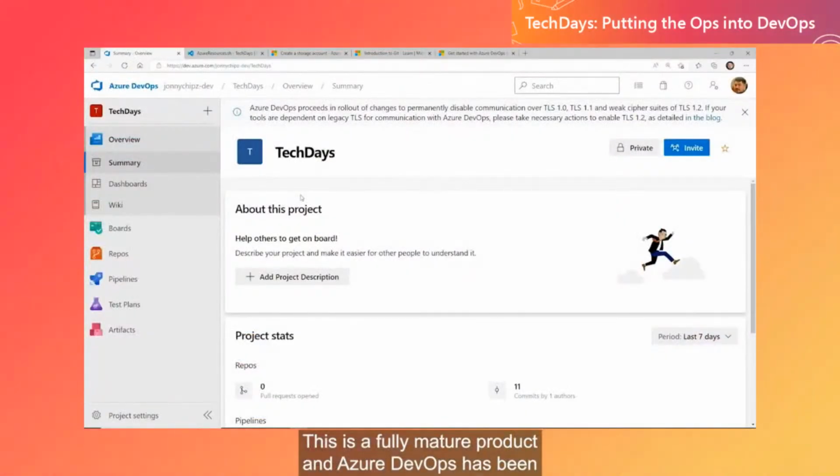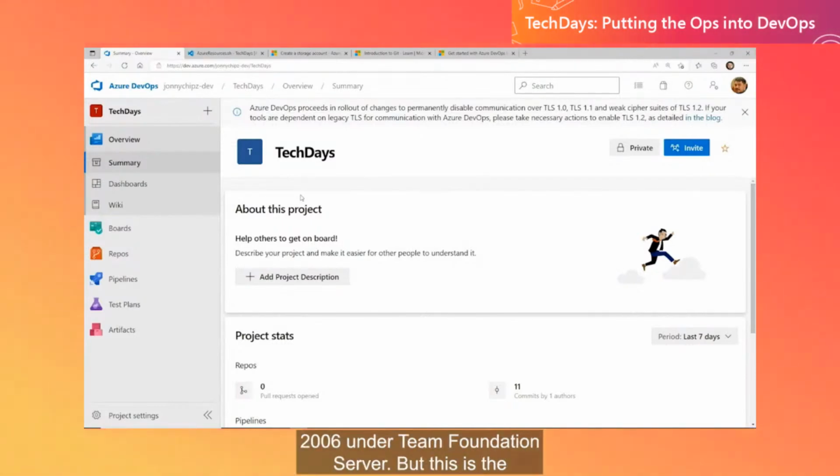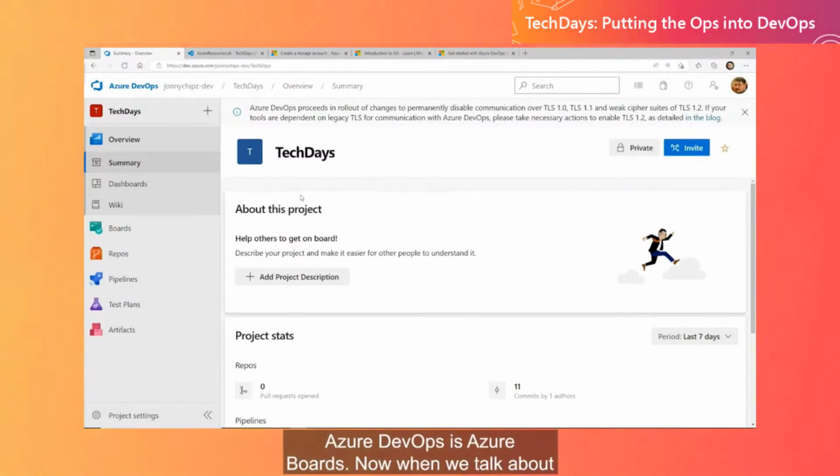This is a fully mature product, and Azure DevOps has been around since officially 2005. It was actually released in 2006 under Team Foundation Server. But this is the mature product. It's cloud hosted. So the first element of Azure DevOps is Azure Boards.